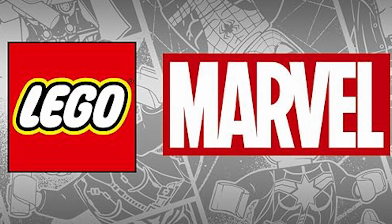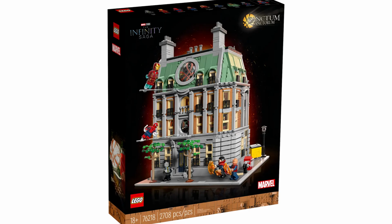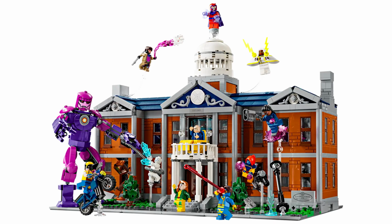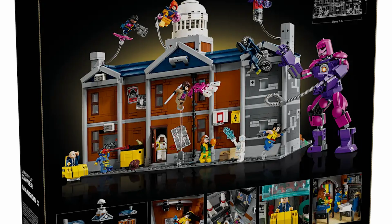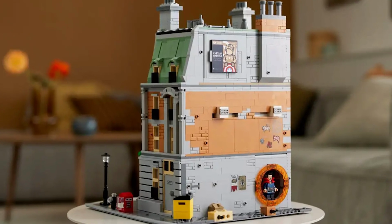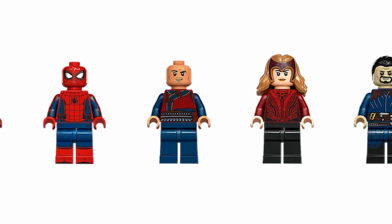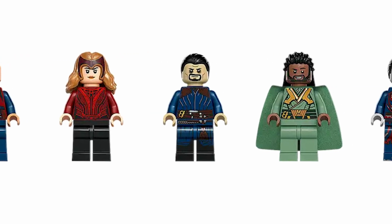If we go on to the Marvel theme real quick, a few sets I wanted to bring up were the Sanctum Sanctorum. That is retiring. I know the X-Mansion is coming out or already came out depending on when you're watching this. So that's the next Marvel modular set coming out. And with that, they are retiring the Sanctum Sanctorum. So I think the Sanctum Sanctorum, if you're into the whole Marvel modular line, I think that's a perfect set for you to get for $250. That's one you need to keep your eyes peeled for.